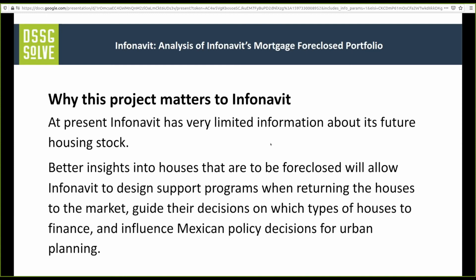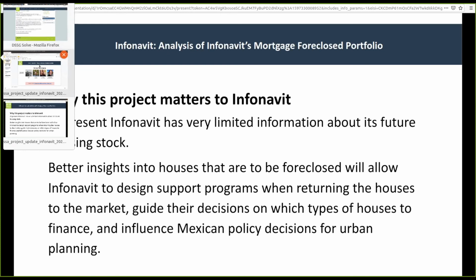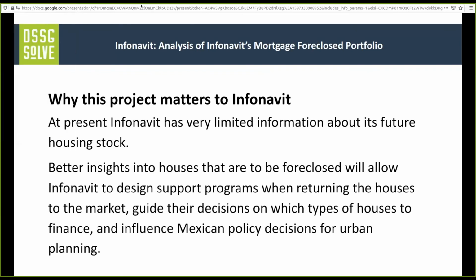But what this does is it alters the market, and it might create oversupplies, and it might create different incentives. So what we have now is this huge housing abandonment crisis in Mexico, and INFONAVIT doesn't really know what its role is in this abandonment crisis. And possibly in parallel, we have this huge mortgage foreclosed portfolio that is not necessarily abandoned. The owners might still be living in them, or somebody else might be invading the houses. So we don't know how this plays into the abandonment crisis.